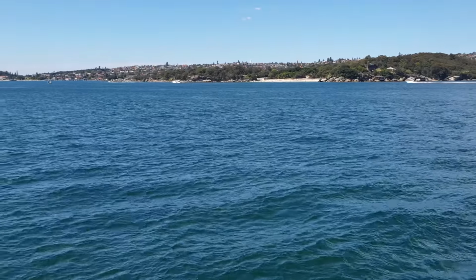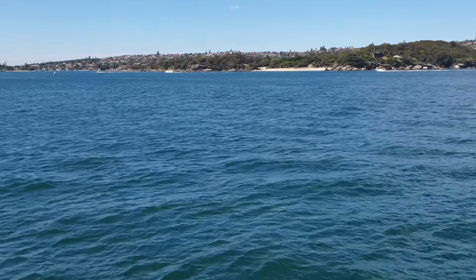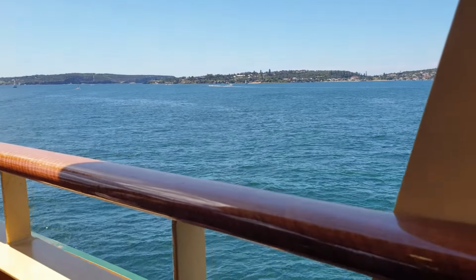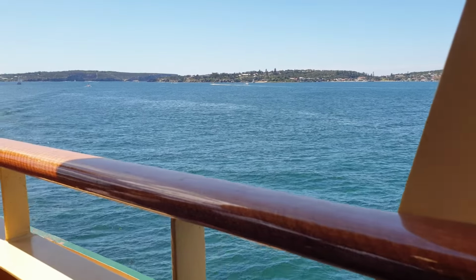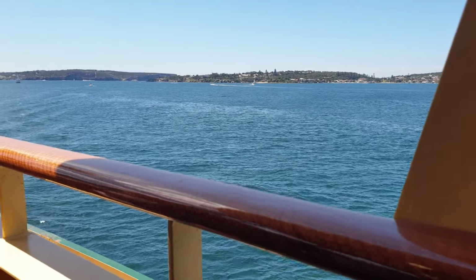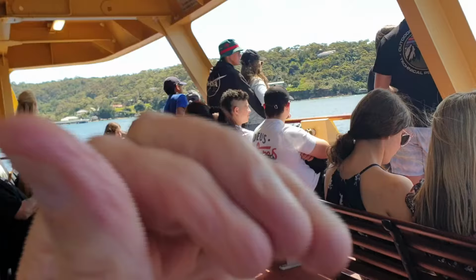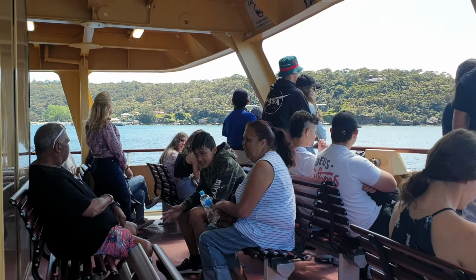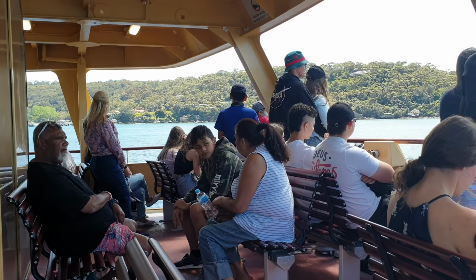You see, there are beaches all the way along here. The swell's increasing because we're going towards the heads now, past the heads, so we get a swell coming in from the ocean. Across there behind, that area there is called Clifton Gardens. That's where there's a Navy base.